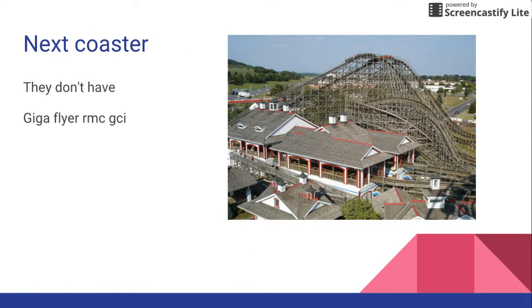Their next coaster. Here's what they don't have. They don't have a giga coaster, a flyer, an RMC, or a GCI. I don't know why. Dorney Park has everything, and it should be considered one of their better parks because it has everything but a giga and flyer and RMC and GCI. Yeah, you get the point. So I think it could be any of these four.